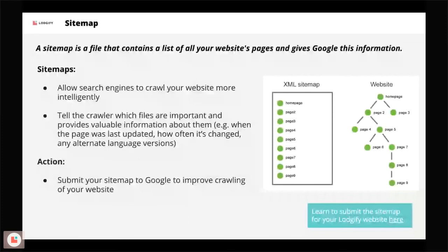It doesn't take long to generate and submit your sitemap to Google, and the results can really improve, especially if your website is new and has very few external links linking back to it. There are free online tools for sitemap generation. So if you just type in sitemap generator on Google, you'll see tons of free tools, and you can use any of those in order to do it.